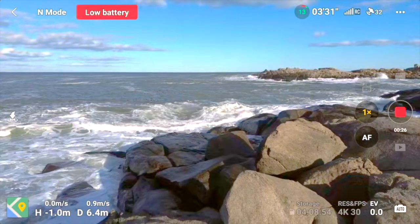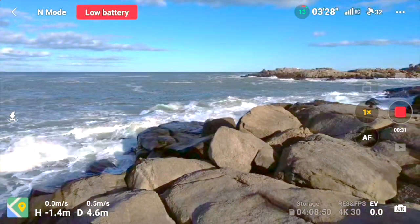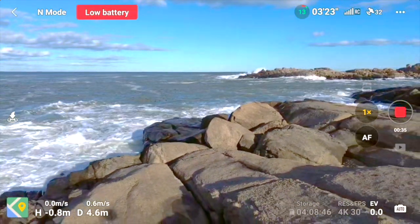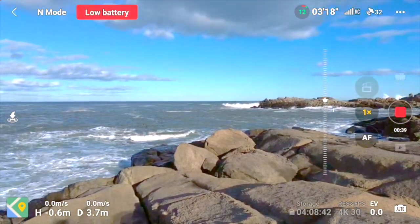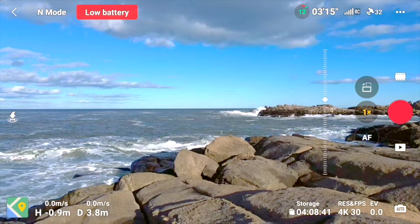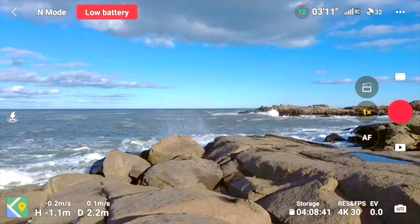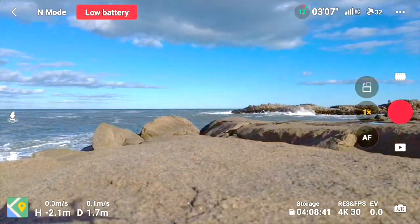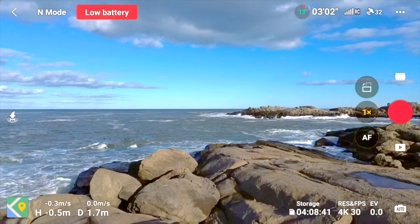Maybe one of these days, if the second one decides to arrive, I'll get a little bit more aggressive and do a real low fly over one of these waves. I've done that with my Phantom a couple times and captured some pretty awesome shots. I do feel pretty lucky to be on the coast here, where we have a lot of cool subjects to capture. So I am going to land handheld, just because sometimes dust and debris does settle on these rocks.